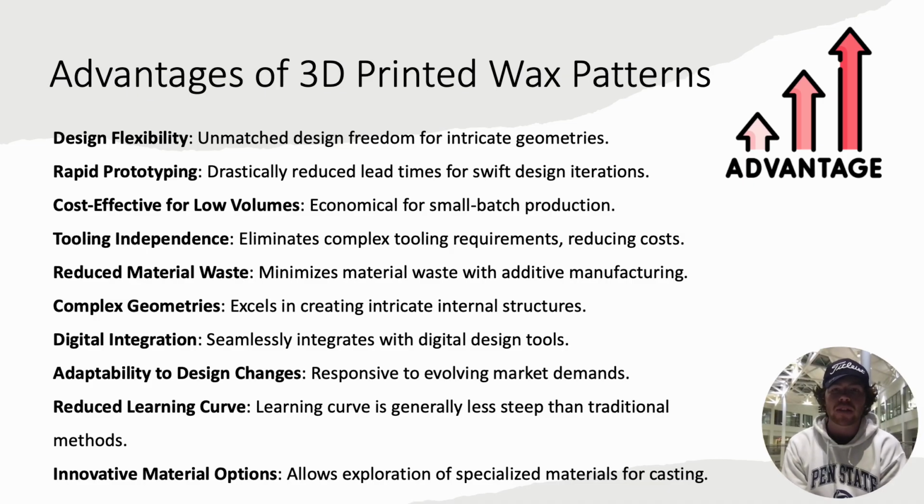Advantages in the context of 3D printed wax patterns are not just talking points. They're the drivers of innovation. Some of the key takeaways here are the design freedom, reduced lead times, and cost effectiveness in low volumes. The agility this technology brings to the design phase allows us to dance with creativity, swiftly adapting to market demands. Reduced lead times are not just about efficiency, they're about positioning ourselves in an ever-evolving landscape.